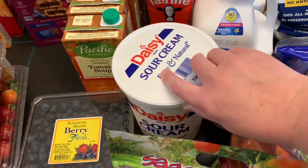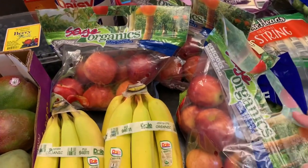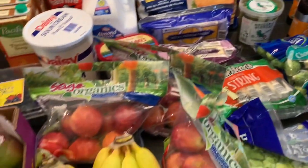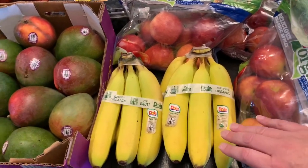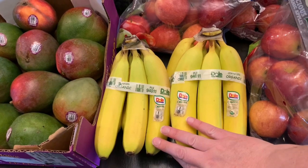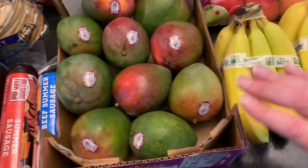Another thing is sour cream for the exact same reason. We've got 3 bags of organic apples. He picked those up at Family Fare when he was getting my kombuchas, because, well, their produce is actually pretty decent, and it saved a trip to Safeway. 2 things of bananas. These actually came from Family Fare as well instead of Target, but they look pretty good. So we're gonna try those and make sure that those are good.